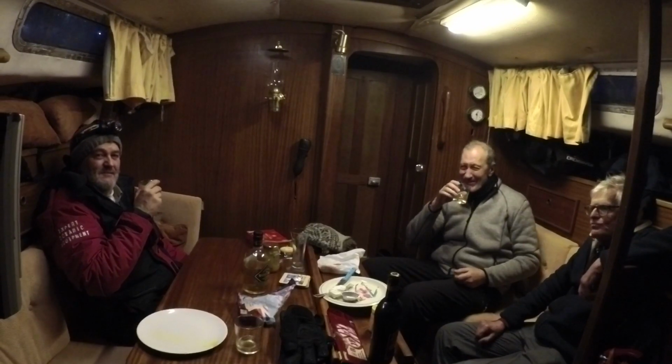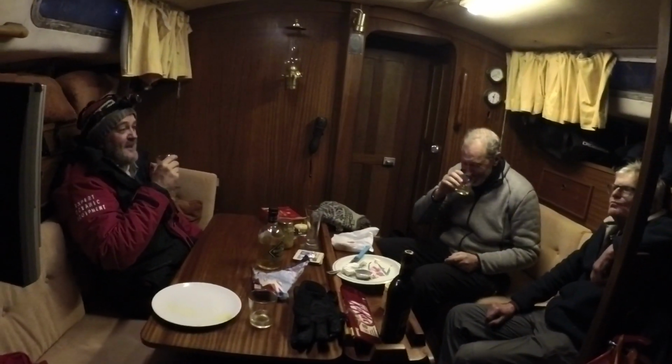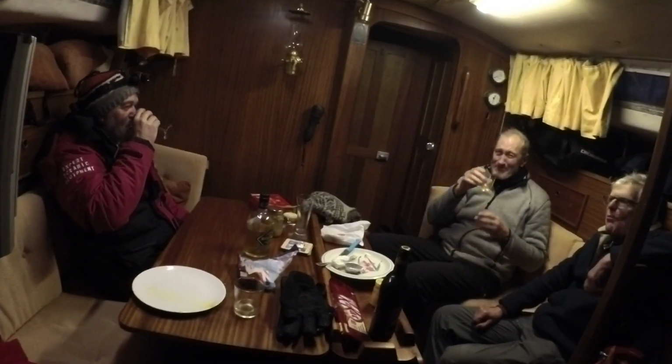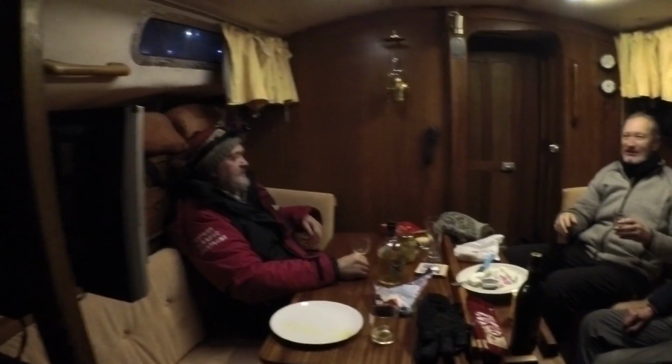So we got back to the boat after having a couple of beers, and then we were on the whiskies and anything else we could find to drink till fairly late on. That's after having a bit of a late tea. Now we got in about 10:30, as I say, so it was just a bit of a late session.